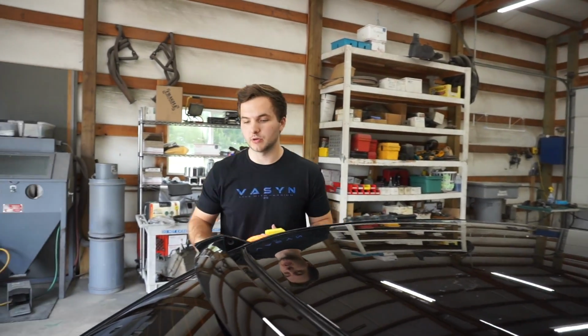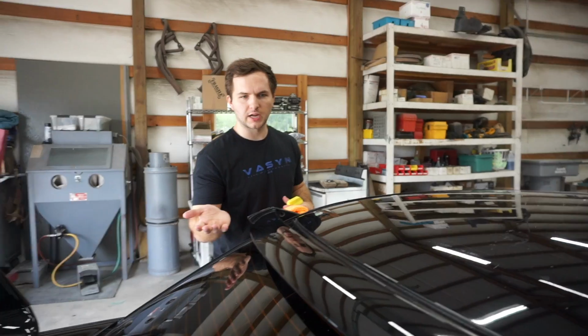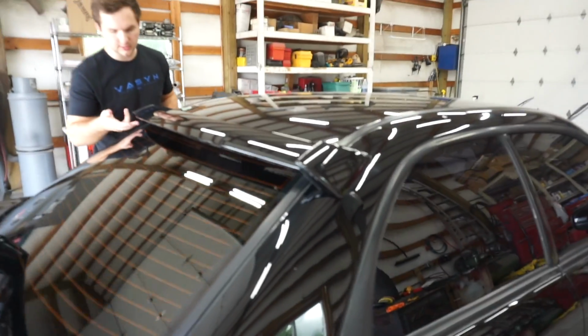Yeah. I honestly didn't think it was going to. It looked like gray. Yeah, just like a flat gray. Surprisingly, there was paint underneath that.